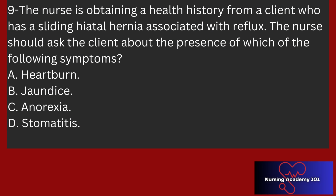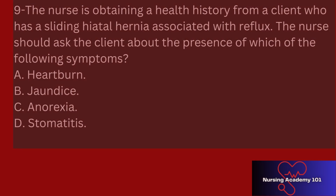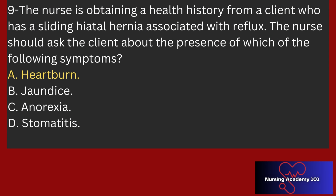Question number 9. The nurse is obtaining a health history from a client who has a sliding hiatal hernia associated with reflux. The nurse should ask the client about the presence of which of the following symptoms: A. Heartburn, B. Jaundice, C. Anorexia, D. Stomatitis. The answer is A. Heartburn.